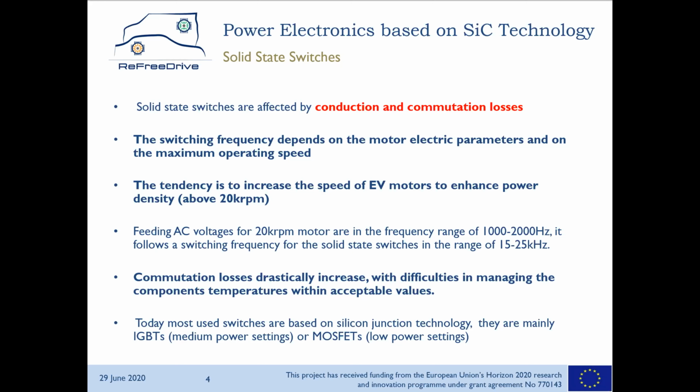In our project and in the real world, the tendency today is to increase the speed of the machine in an attempt to enhance the power density of the motor and then save weight and size inside electric vehicles. So increasing the speed of the machine, the feeding AC voltages tend to increase in frequency. Just as an example, in our motor design, we are going above 20,000 RPM, and with this kind of speed, the frequency of the fundamental voltages in our motor is in the range of 1,000 to 2,000 Hertz.